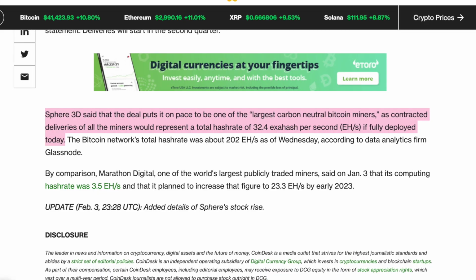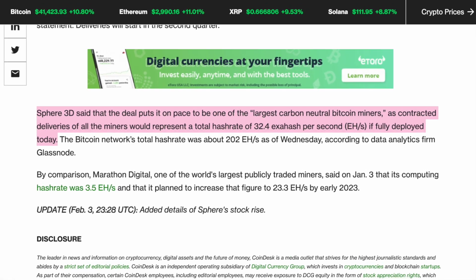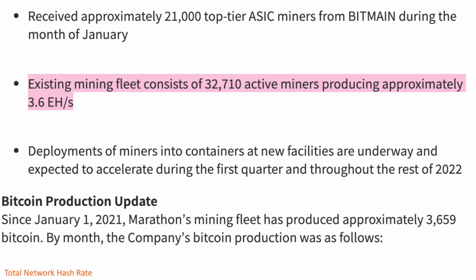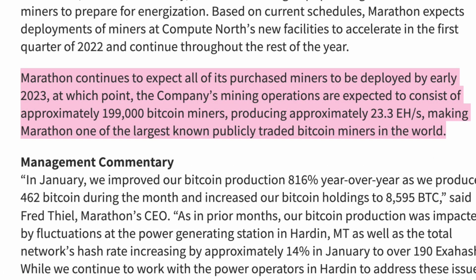After the delivery of all the miners, they will have 60,000 of the Antminer S19 Pro Pluses and 60,000 of the New Miner's NM440s. Sphere 3D says that the deal put the company on pace to be one of the largest carbon neutral Bitcoin miners, and after all the miners have been delivered, their total hash rate would be 32.4 exahash per second. And to put that into perspective, Gryphon Digital, who's one of the largest publicly traded Bitcoin mining companies, said on February 4th, they have a current hash rate of 3.6 exahash. And they're planning to increase to 23.3 exahash by 2023. So that truly goes to show that if this company executes on all their deliveries, they could easily surpass Marathon.